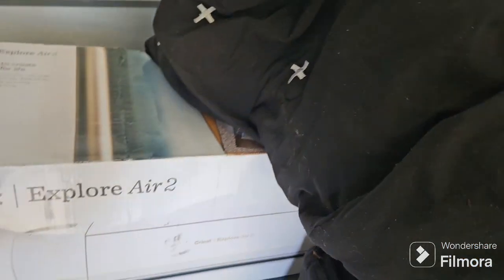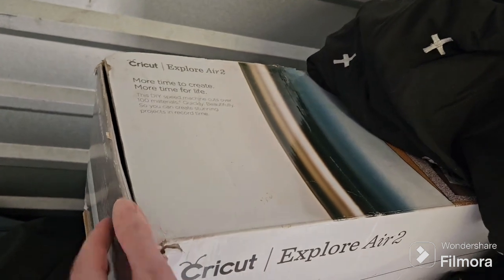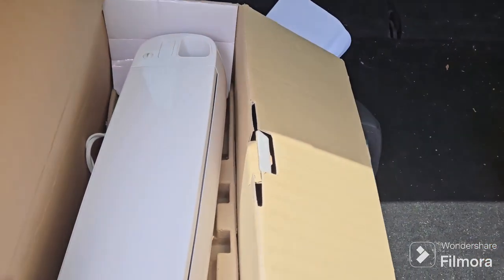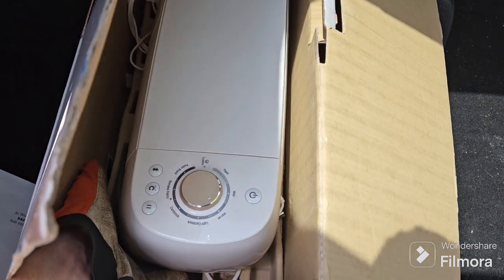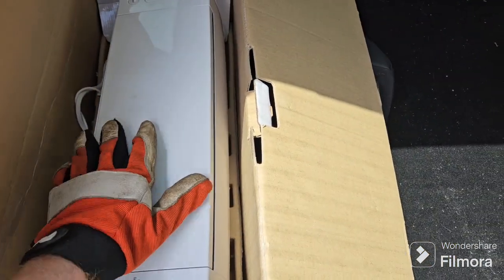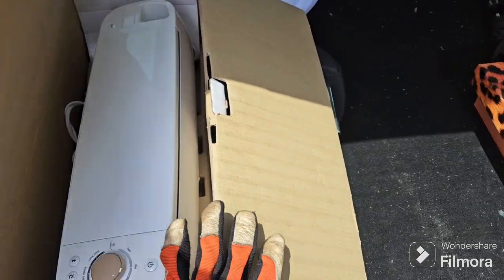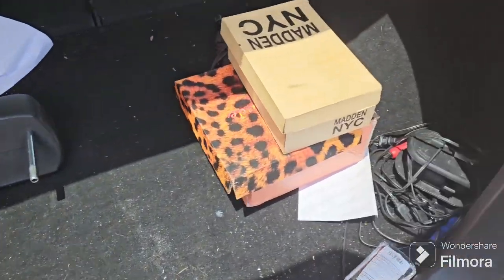I will put gloves on before I get to it. Cricut Explorer Air 2, if that's in there, that's good, but I'll come back with a summary, maybe. Alright, so the machine is in there, Cricut. I've heard it's pretty good. I think it's worth a decent amount of money. I'll throw up a screenshot here if it's sold by the time this video comes out. If not, still pretty good find.